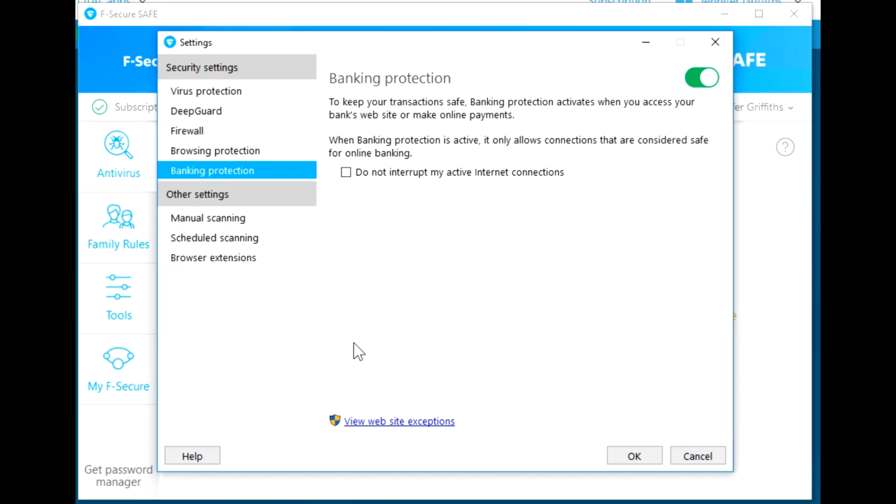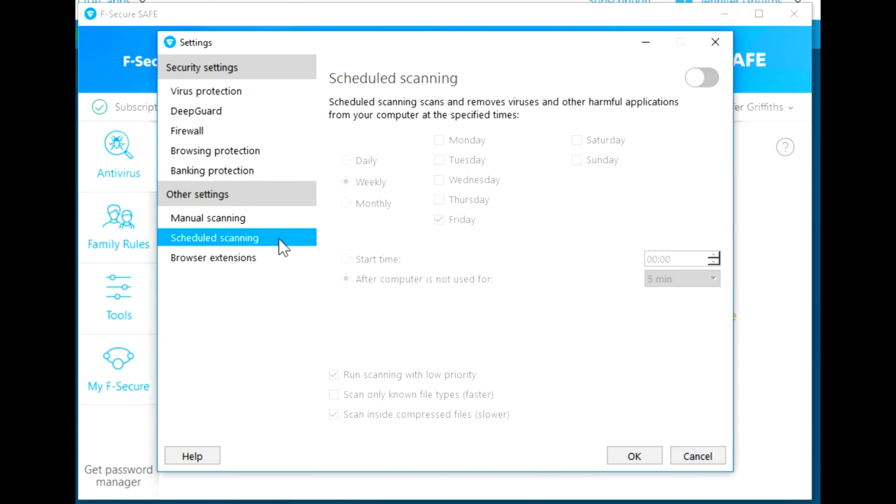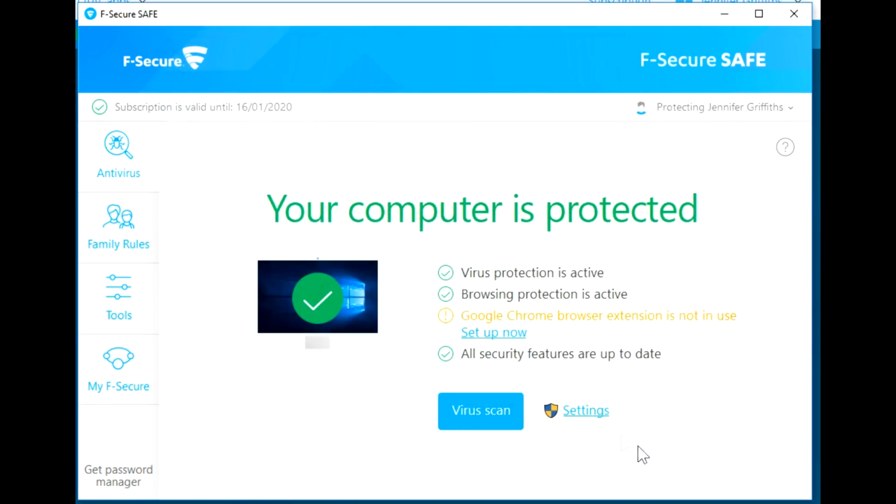So I'm presuming it classes all these places as safe, so it doesn't specifically say which web pages it blocks or stops. You've got other settings: manual scanning, view quarantine at the bottom, scheduled scanning, and browser extensions, so you can put all those on.